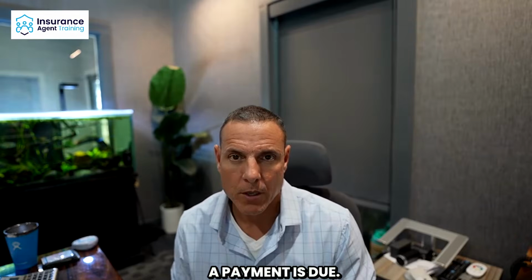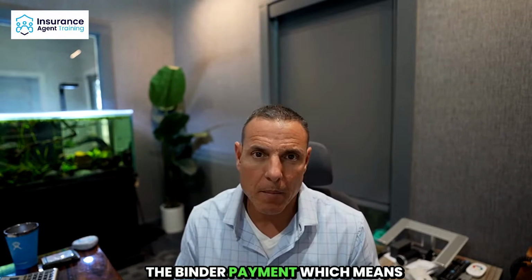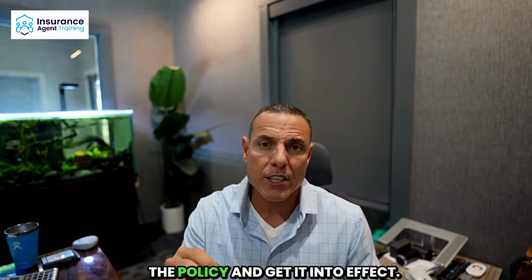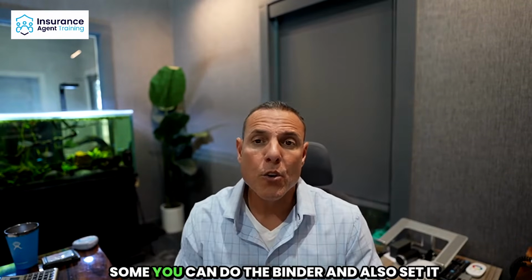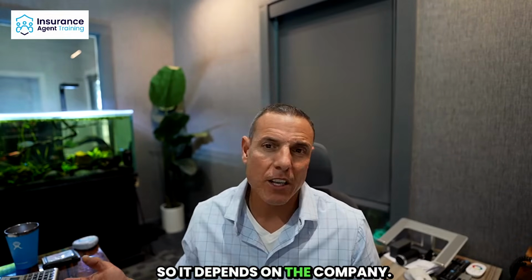payment is due. Some carriers, you can only collect the binder payment, which means it's a payment that you apply now to bind the policy and get it in effect. And that coverage period is for January. Okay, some you can do the binder and also set it up on auto pay. So it depends on the company.